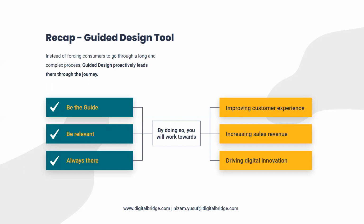And you'll always be there. A customer should be able to start, progress, and complete and confidently purchase their projects wherever suits them, online or on any device or in store. They should be offered the most relevant experience, functionality, and content to suit the context. And when you put all of these principles of guided design together, you'll inadvertently improve customer experience, increase sales, and drive innovation in the process, resulting in customers who are happy with their dream living space.